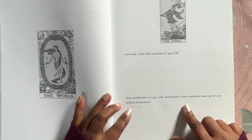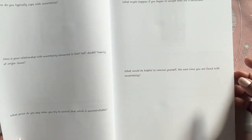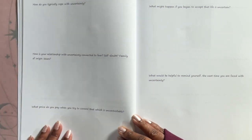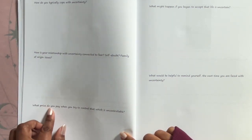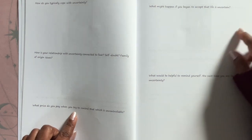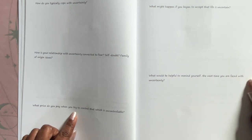How comfortable are you with uncertainty, and what emotions come up for you around this? How do you typically cope with uncertainty? How is your relationship with uncertainty connected to fear, self-doubt, family of origin issues? Like, that is three questions, so that could take a week to answer, right? Or a couple of days. What price do you pay when you try to control that which is uncontrollable? What might happen if you began to accept that life is uncertain? And what would be helpful to remind yourself the next time you are faced with uncertainty?